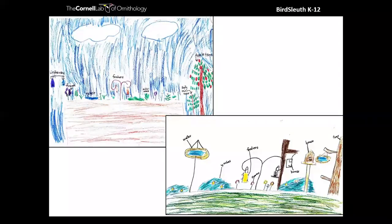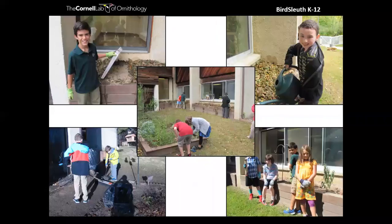Ultimately, these third graders pitched their project to us here at BirdSleuth, and we have mini grants available for schools that want to participate in habitat improvement projects. They could receive up to $750. So these students here requested $250 to then implement this habitat improvement project.